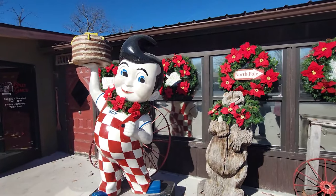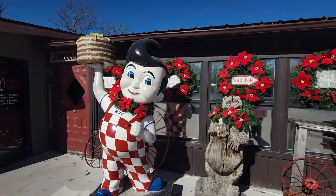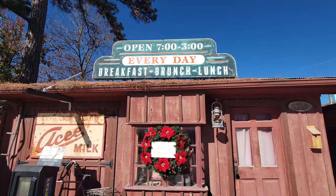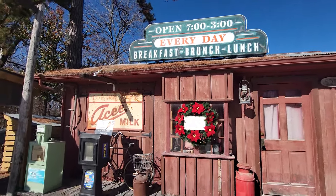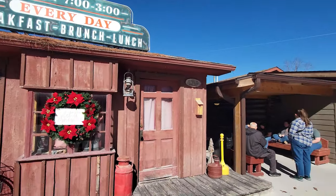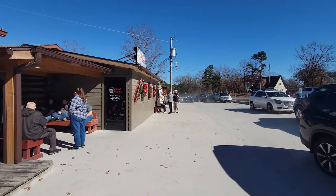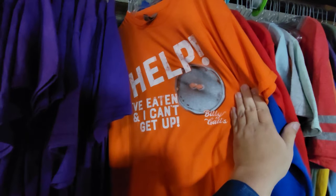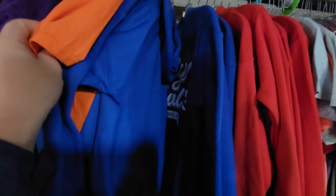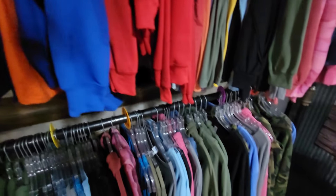A big boy serving up a big stack of pancakes. Usually it's a cheeseburger. It's gonna be a 45 minute wait, and they are always busy here. I'm excited for this. I've been wanting to do this for a long time. It's a nice day. Help, I've eaten and I can't get up. I got different t-shirts in here. Billy Gail's.